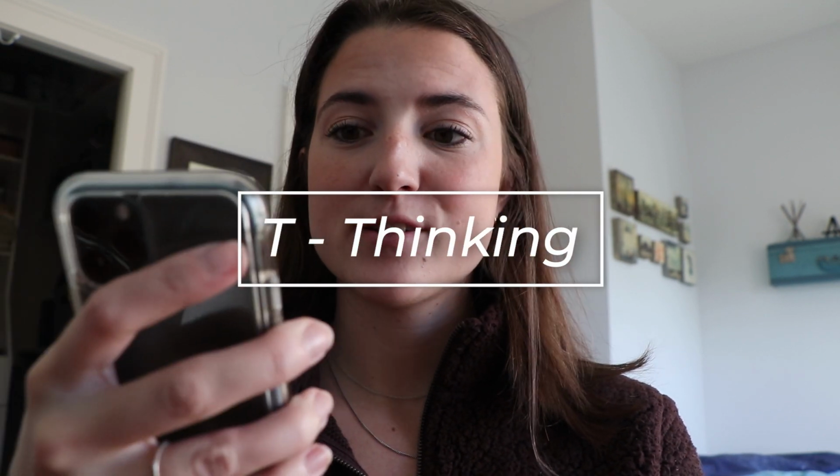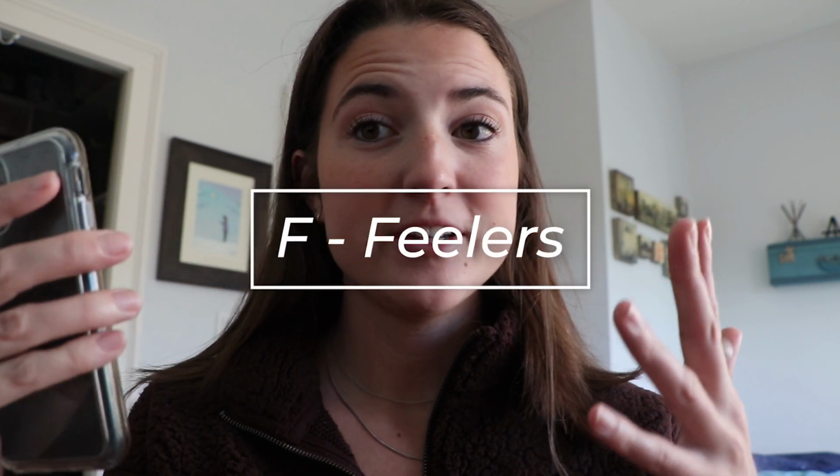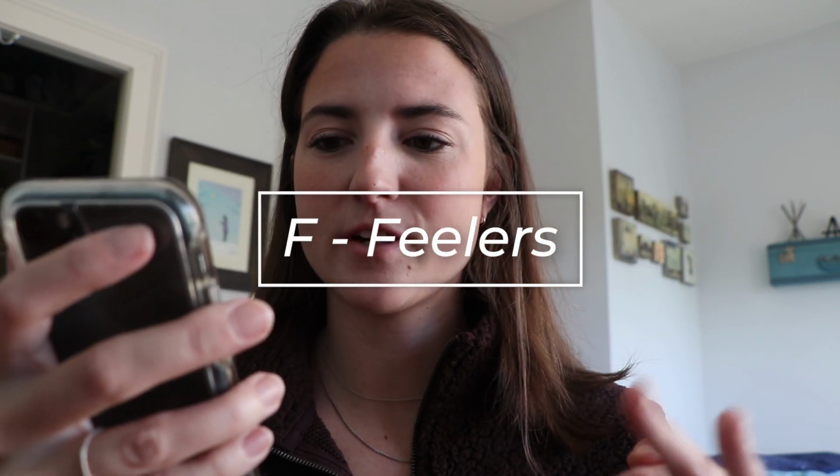So the next letter is either a T or an F. The T is for thinking. Thinkers tend to make decisions with their heads. They're interested in finding the most logical, reasonable choice. Whereas feelers tend to make decisions with their hearts. They're interested in how a decision will affect people and whether it fits in with their values.